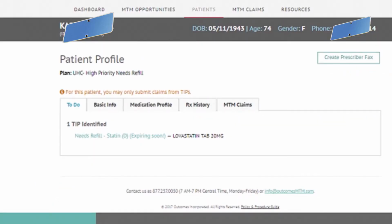Now notice after you click on an identified patient on the dashboard page, the main page you see when you log in, there will be several tabs on the next screen, and the only one you really will likely be focusing on is the To-Do tab.